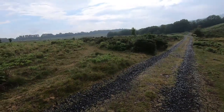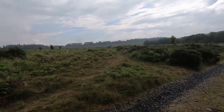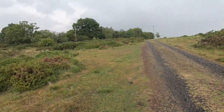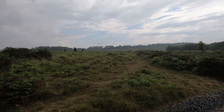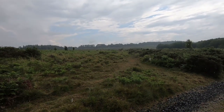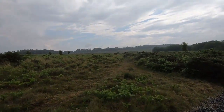Right, so we've got to the track, and I think that this is our route across the common. So we've literally popped out just there. So here we go. Let's risk it for a biscuit. The worst thing that could happen is we'd have to just walk round the road, which is no great shakes. Right, let's give it a go. Come on, Ollie, one last push.